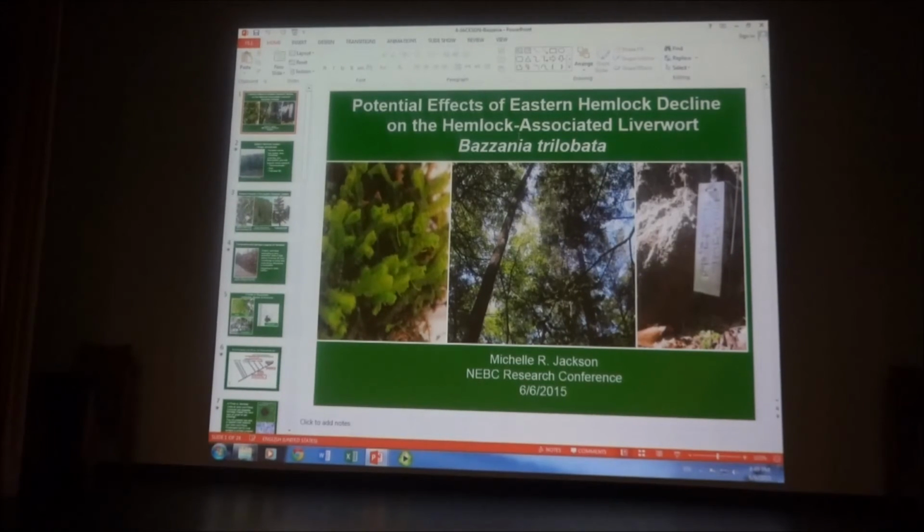And did they do okay under those? Yes, the majority of the mortality that we were seeing of the Bazzania was in areas that were clear cut, and also in areas that were too moist along the stream side. Really nice study. Thank you.